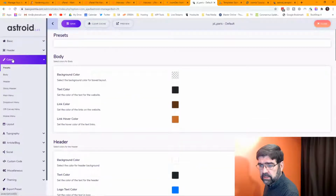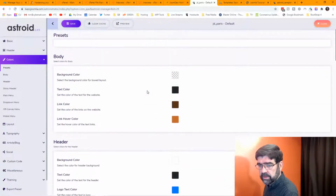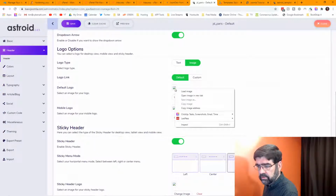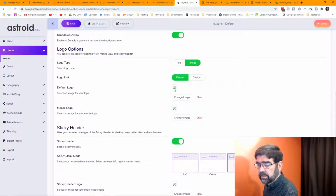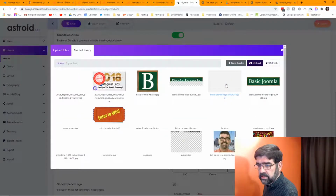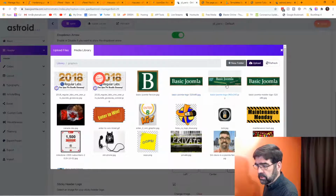I do know that they did change the colors for the header. The sticky header went to transparent. Body background color. Obviously, what did not carry over was my logo, my default logos. It's showing as a broken image. Let's view. Open image in new tab, yeah. It's an images graphics basic Joomla logo. I wonder why you can't see that. Let's go here. Images, graphics, basic Joomla. Oh, which one is it? 960 by 240. There we go.